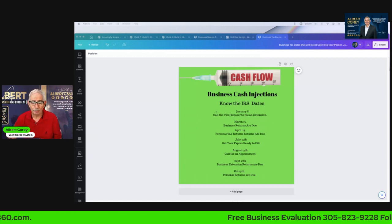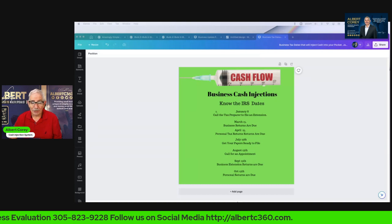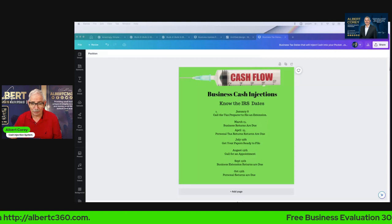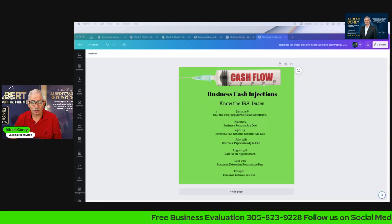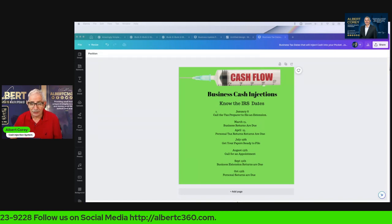Well, the two major dates are March 15th, when your business tax returns are due. If you file after this date and you have an LLC, they're going to charge you $400 a month. So if you come on April 15th, when most of the time your personal tax returns are due, you could be losing $800. So today we're going to start going over the dates that you must know.